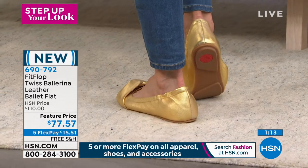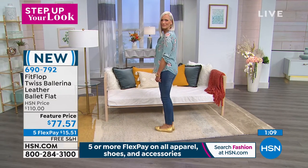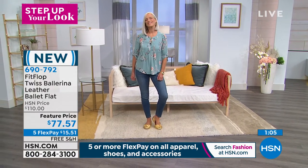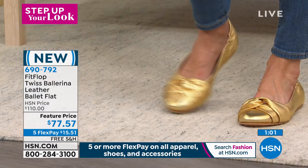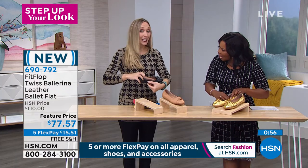Now, let's see here if I can pull this open. A lot of ballet flats are just flat. They're horrible for your feet, and you feel every pebble. Oh, you're not kidding. And that's what they are. So this one is a little bit different, and we're going to try to show you. I'm going to show you this side. Oh, yeah. Look at that.